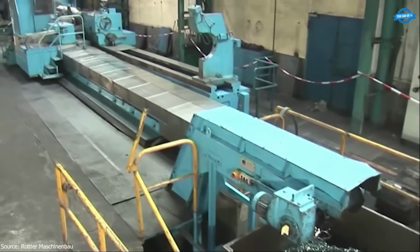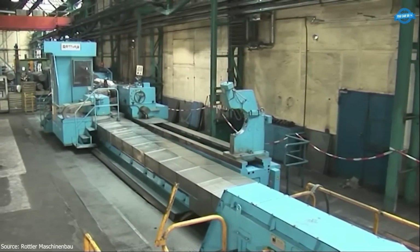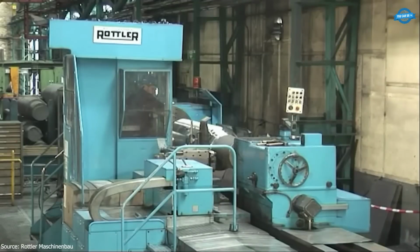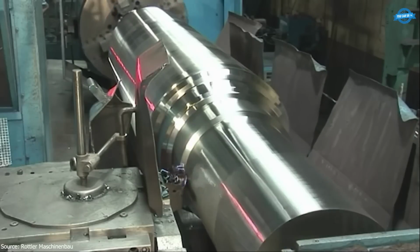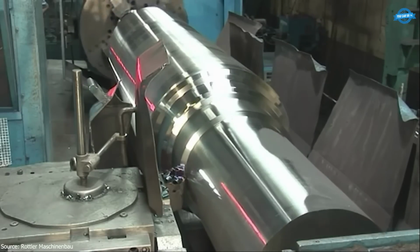Rottler Maschinenbau's SDM series heavy-duty lathes are engineered for precision machining of large-scale components such as rolls and turbine rotors. These machines accommodate workpieces up to approximately 20,000 millimeters in length and 2,500 millimeters in diameter, making them ideal for industries requiring the processing of substantial and heavy parts.